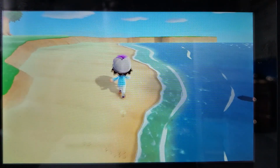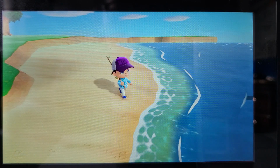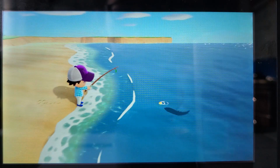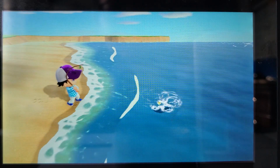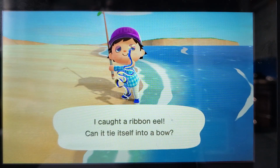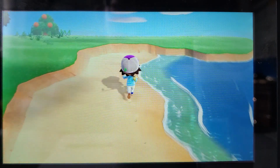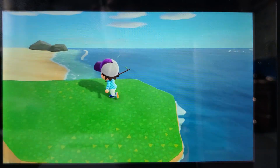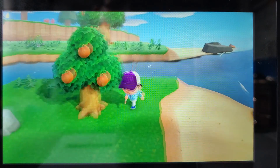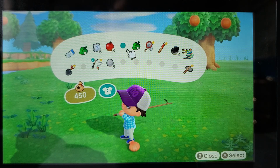There's a shell right here. Oh, that's a big one. Oh, I was about to let go of it. What is that thing? Yes, I got a ribbon eel. Can it tie itself into a bow? Wow. I could probably put that in Blathers' museum if I can. Wait. Okay, well. Let's drop the seashell for now.